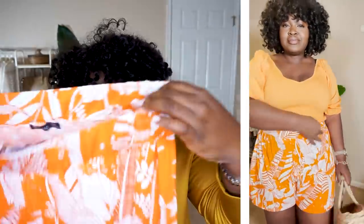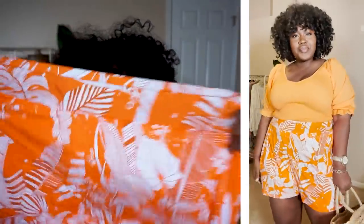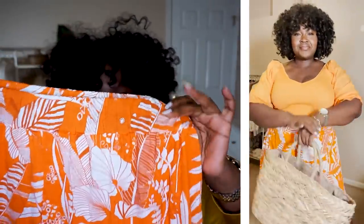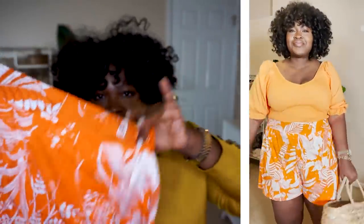All right, so the next item I picked up, you guys already seen a preview of, are these flippy shorts. I got this in a size 20. I would say that that's pretty true to size. I tend to size up in my shorts. This is like an elasticated waistband. I love that the waistband is thick and it's just a cute little short. Like, I literally bought this to wear. It would be perfect to wear on vacation, but also to wear around the house as well.